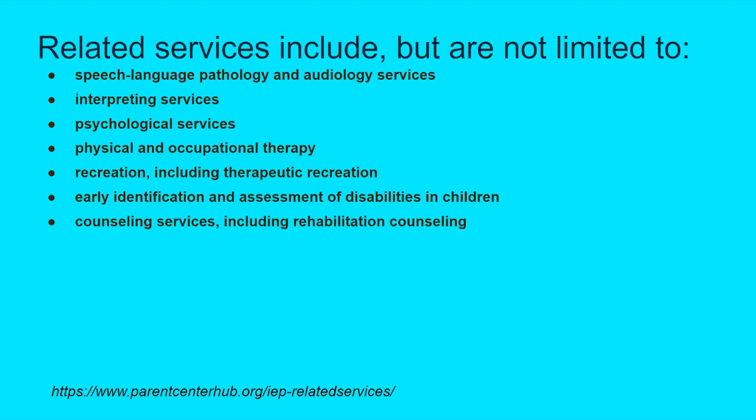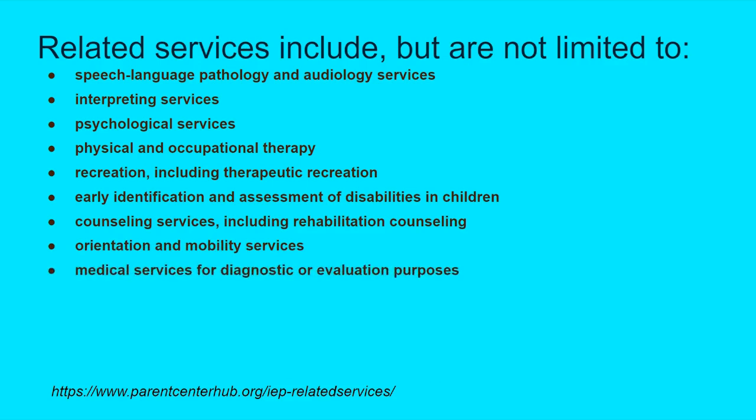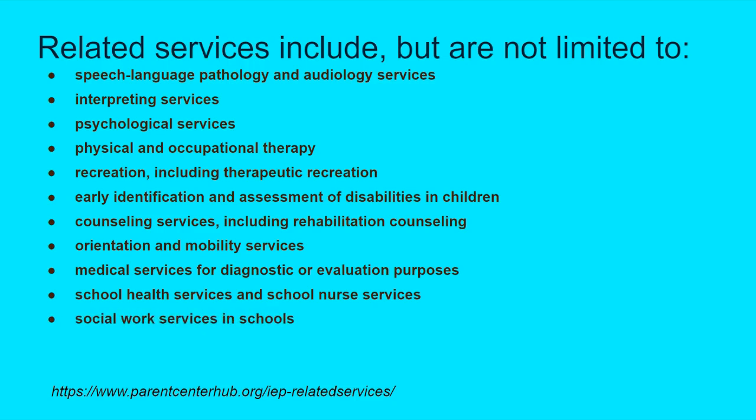Counseling services, including rehabilitation counseling, orientation and mobility services, medical services for diagnostic or evaluation purposes, school health services and school nurse services. This is for any student that might have medication that requires them to take it at a certain time of day, and the school nurse is the one that would be providing that to the student. Social work services, and parent counseling and training.